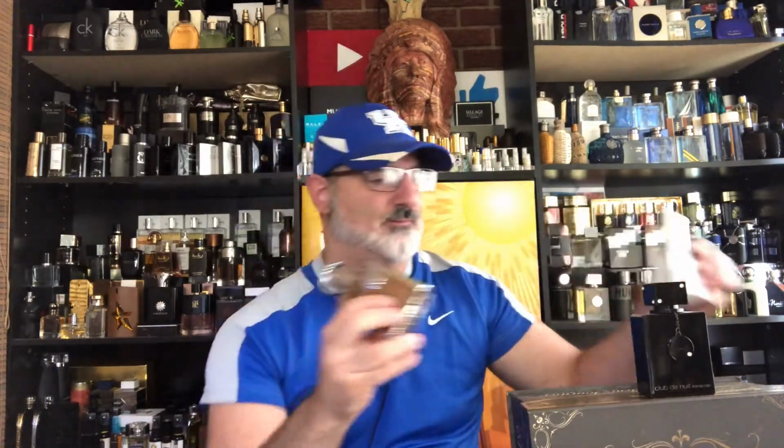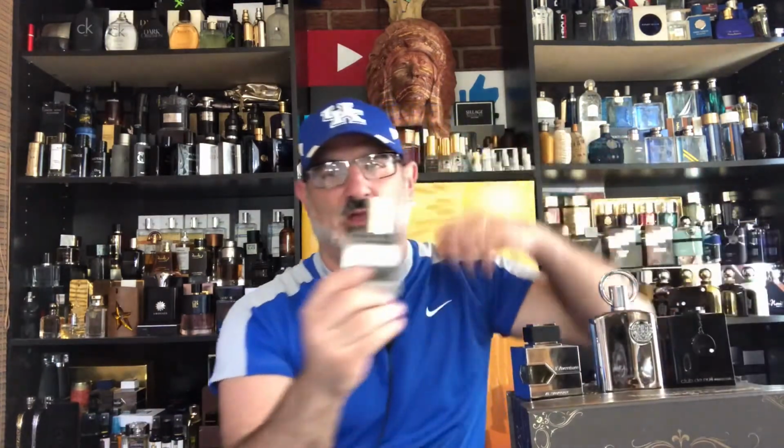Double the juice. One of my personal favorites, Supremacy Silver. The opening on this one is probably one of the closest to the Creed that I find anywhere. It's just softer. It's not going to project as well as the other one. It's kind of in the same category in terms of projection, and the longevity on this is monster, for me anyway. And of course, one of my personal favorite Creed of Venice clones, La Venture by Al Haramain. And this one, you get monster performance, monster projection, and it lasts forever, and you're again at the same price range. So I won't lie to you and tell you this is your best option.